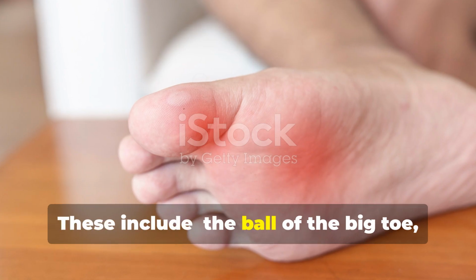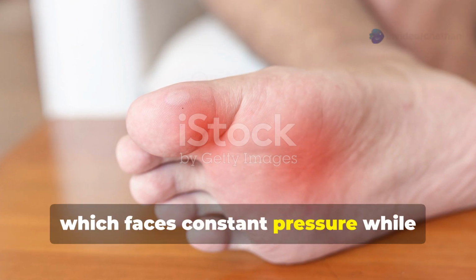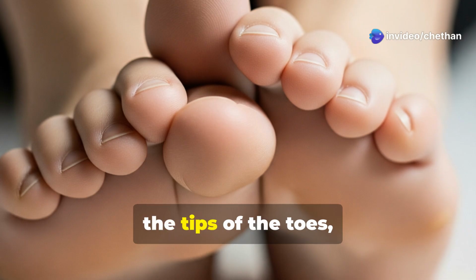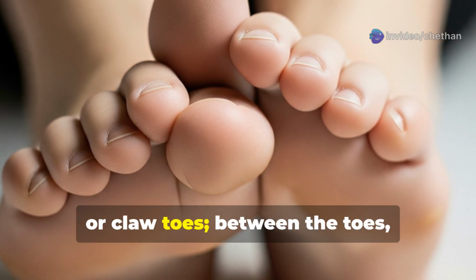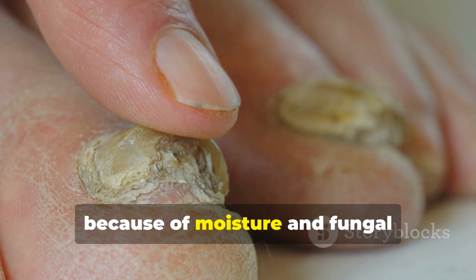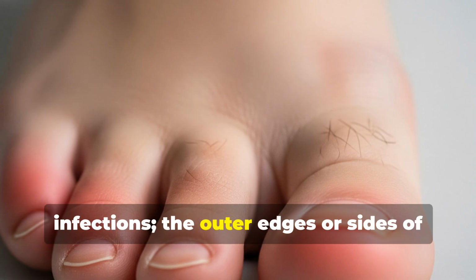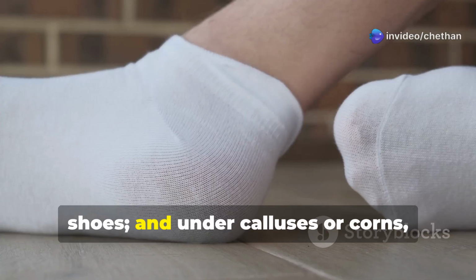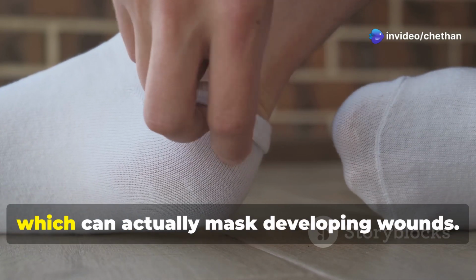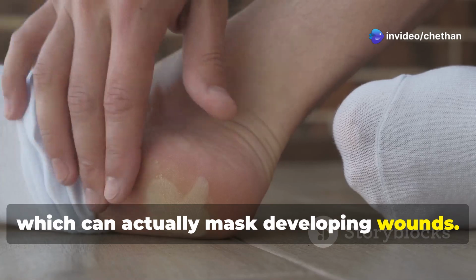Diabetic foot ulcers often develop in specific areas due to pressure, poor circulation, or nerve damage. These include the ball of the big toe, which faces constant pressure while walking, the heel, the tips of the toes, often due to deformities like hammer toes or claw toes, between the toes, because of moisture and fungal infections, the outer edges or sides of the foot, which can be caused by rubbing against shoes, and under calluses or corns, which can actually mask developing wounds.